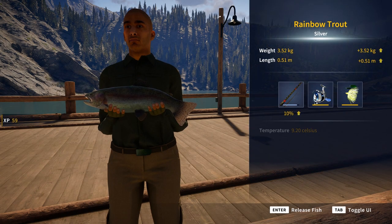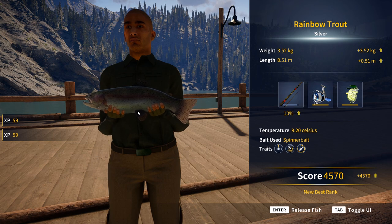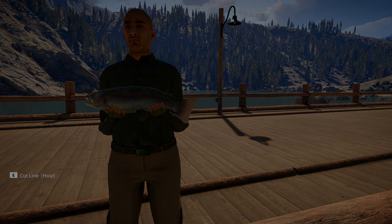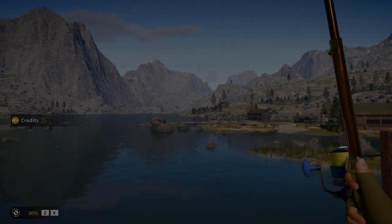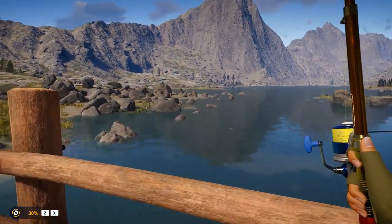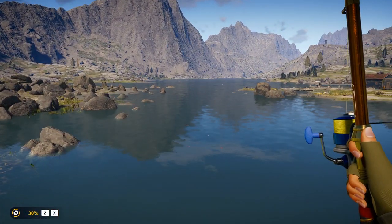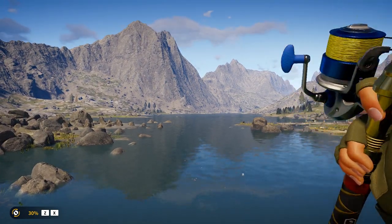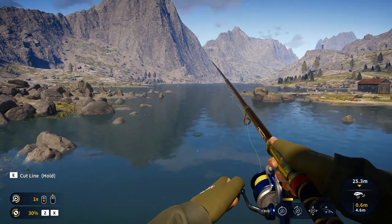So there we go. Nice rainbow trout. 3.5 kilo. That would actually, in real life, be a good size rainbow trout. Most food rainbow trout are a couple of pounds, you know what I mean? And that's at 7. So that's a good size catch for rainbow trout. They do go really big at some places.